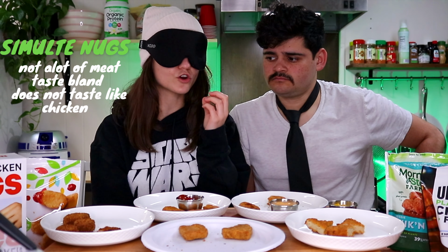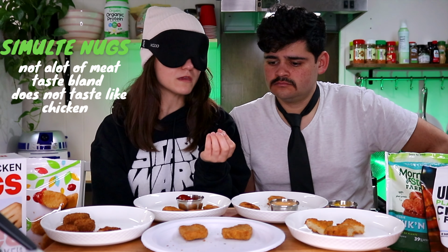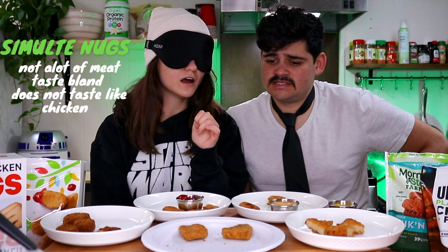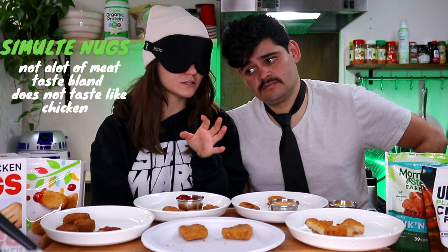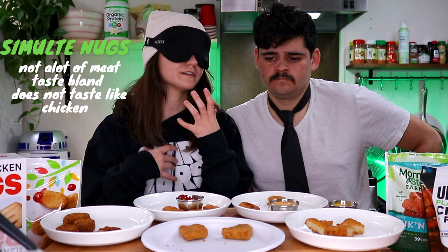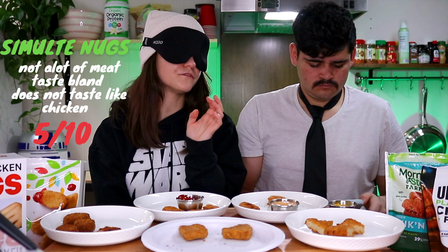I personally don't like it because even though it has a crispy crunch to it, there's not a lot of meat. It tastes bland. Maybe if I put ketchup or something, it would taste better. Does it taste like chicken? No, this does not taste like chicken. This tastes like a vegan mock meat chicken. It doesn't taste real like the KFC one. So I would probably give this a 5 out of 10.